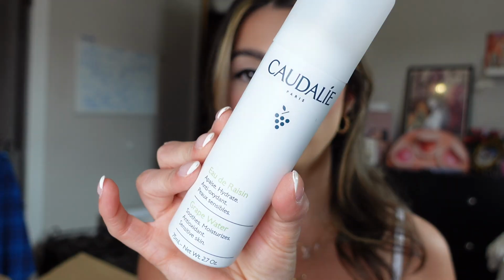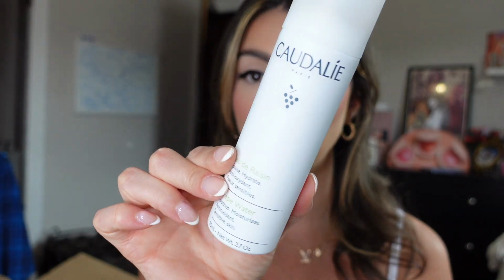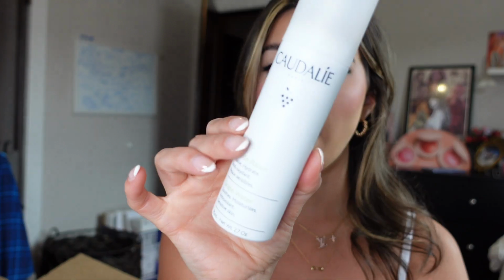Then I got a travel grape water from Caudalie. You guys, I cannot do my morning and nighttime skincare without this. Whenever I travel, I always have to purchase one and bring it with me, because if I don't, my skincare is just not going to be perfect, and I am all about perfection. I'm a Leo, so of course I needed it.